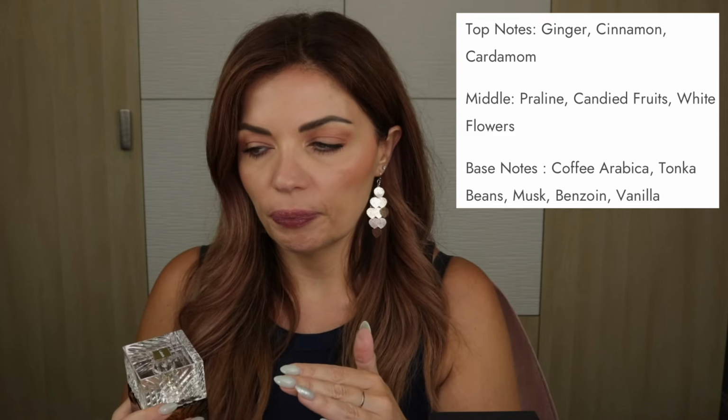So we've replaced the date with candied fruits in general, which technically dates are, they seem kind of candied even though they're not. But you get a little bit more of that sweetness but depth from it. It definitely has a little bit of a different vibe to it. And then the base notes, you have coffee Arabica, tonka beans, musk, benzoin, and vanilla. So that Arabic coffee lends that little bit of bitter note that, I mean, I love coffee.